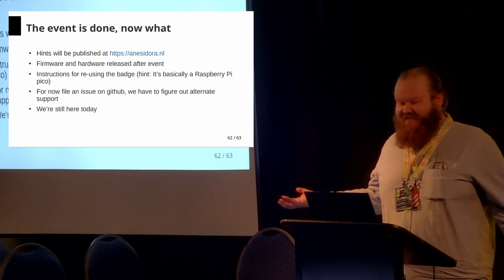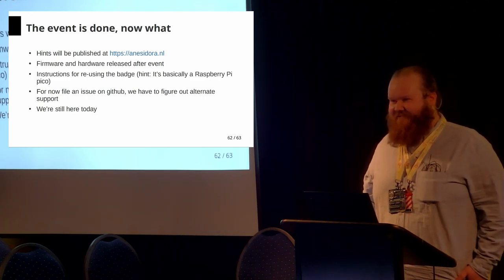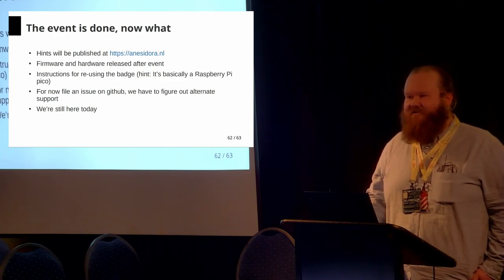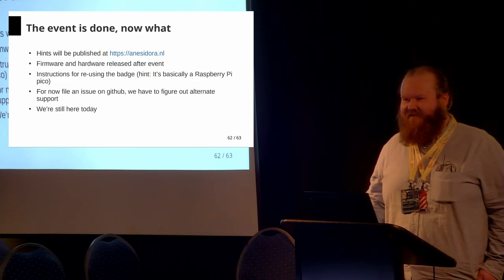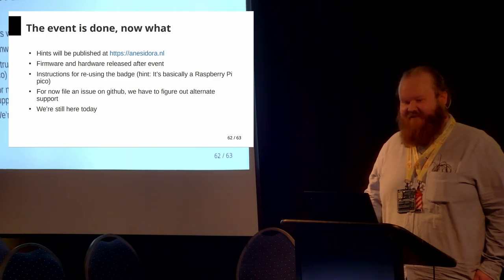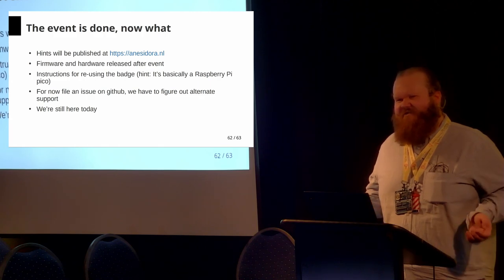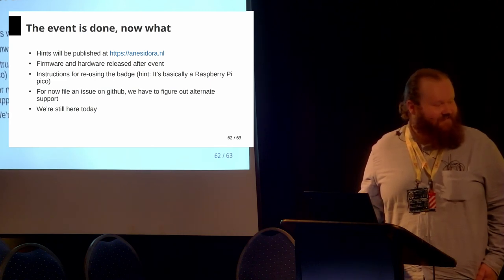Now, the event is done. Now what? I expect that some people haven't unpacked their bag with the badge or just didn't get to all the hints and stuff. We will publish them on our website, so you can also play the game at home. We will release the source code and the hardware also on that website after the event. And we will also put on some instructions for how to reuse your badge. A hint: it's basically a Raspberry Pi Pico with some LEDs and buttons on there, and a PMOD connector to interface with the rest of the world.